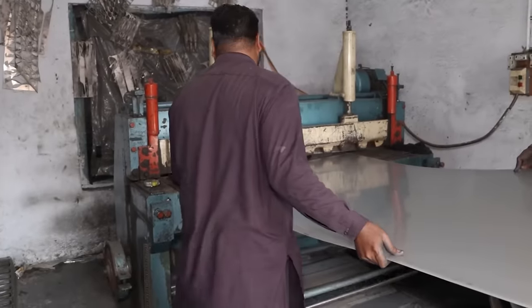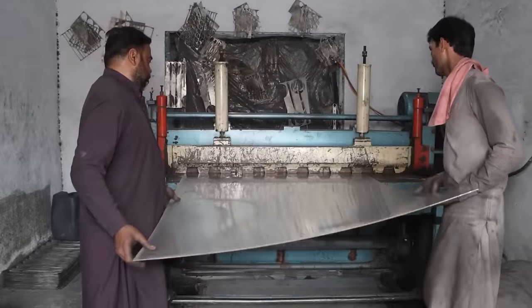High-quality restaurants need high-quality spoons, and they've most likely come from establishments such as this.